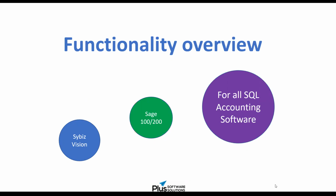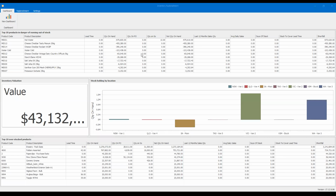So I will stop the share quickly and I will regenerate a share. Let's see if we can get that back to scratch. Dean, thanks for interrupting me. Is that screen on now? It's coming up. I'll let you know. Yep, perfect. We're in inventory replenishment now. Yep. Excellent. Sorry about that.